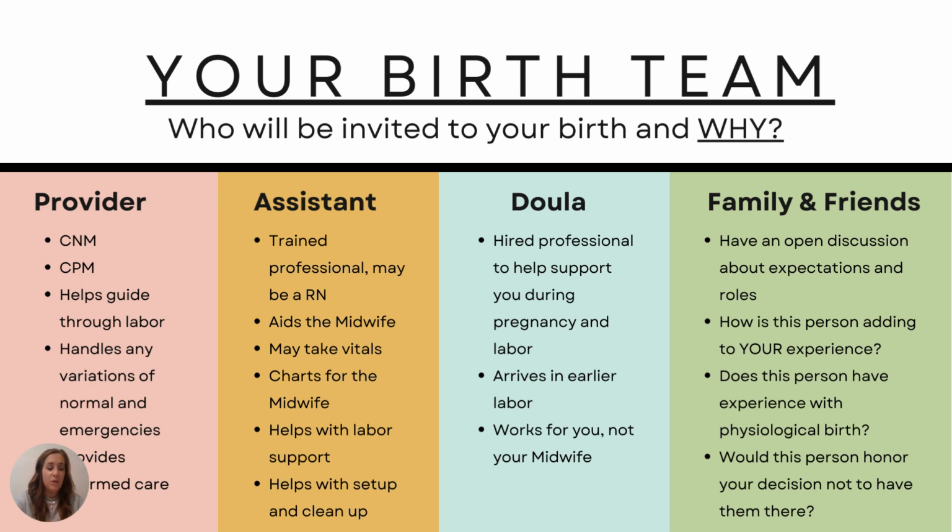They help guide you through labor. They handle variations of normal and emergencies, and they provide informed care. So your provider is going to handle all of the medical side of your birth. They're going to be taking your blood pressure, checking your temperature, checking on baby, taking heart tones for baby, all of those types of things.